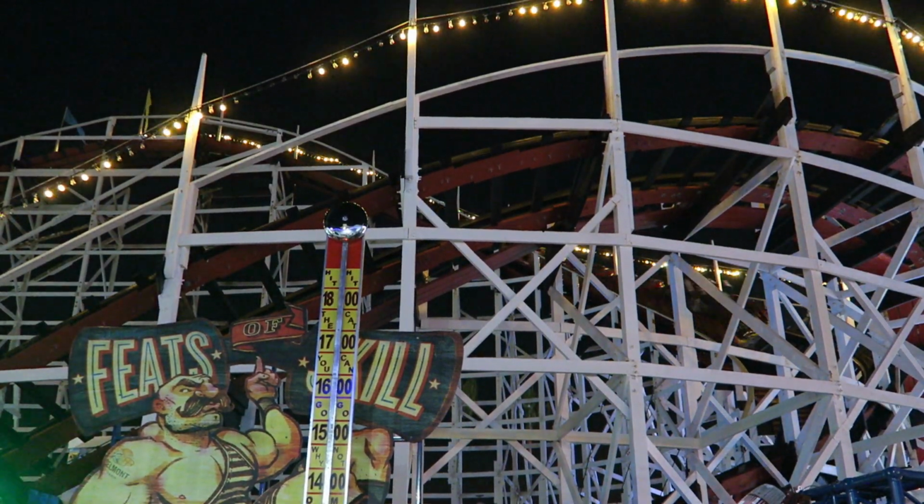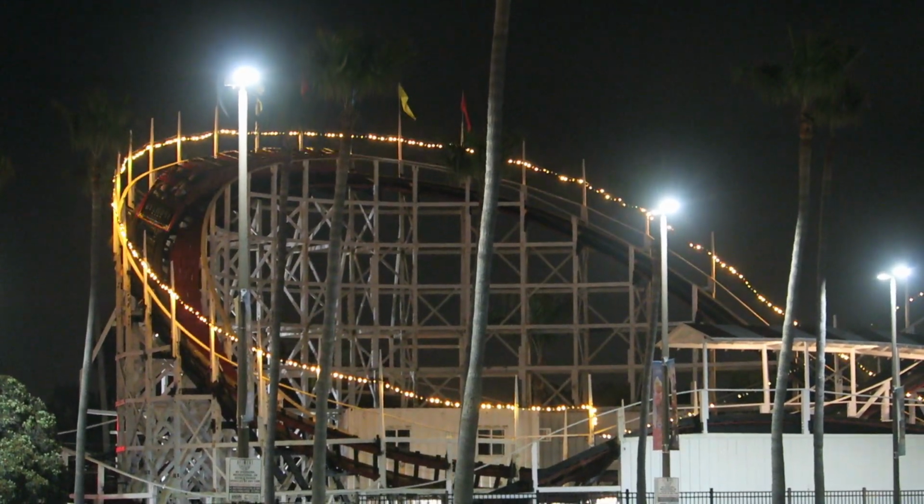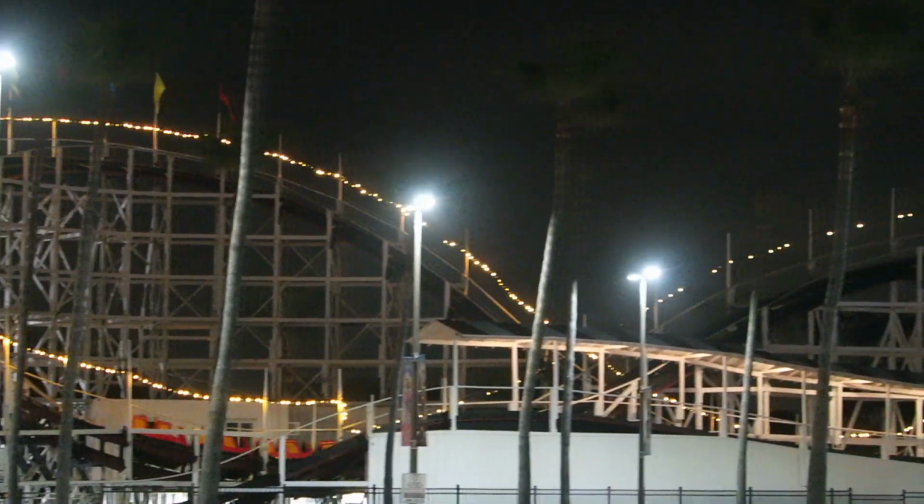There are only one or two hills that'll pop you out of your seat. This coaster does have good laterals on the first drop and far turnarounds at least. I have an entire review for this ride if you want more in-depth thoughts.